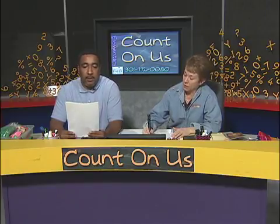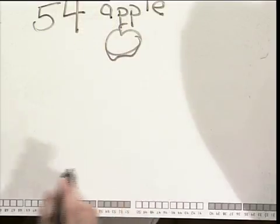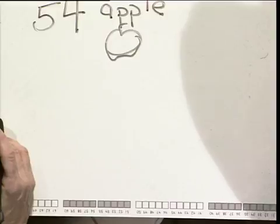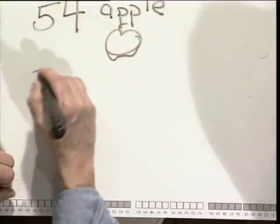All right. There were 54 apples. So I'm going to start here with 54. I can write the word apple, or I could do a picture of an apple, or that kind of looks like a cherry, but that's okay. There we go. 54 apples set aside as a snack for three classes of students. Okay, so these 54 apples, I have three classes.